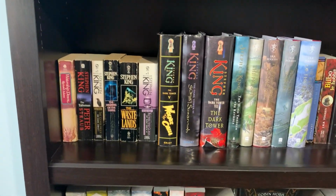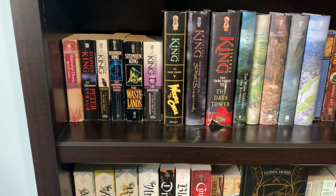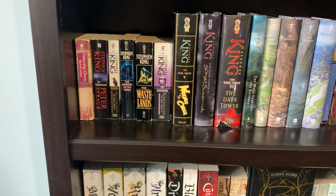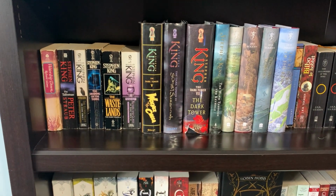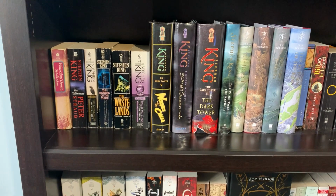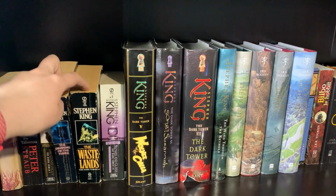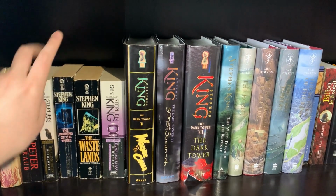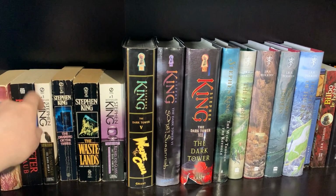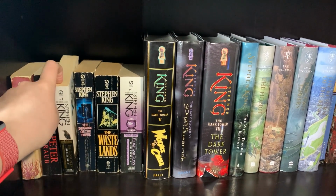Then down here we have Watership Down, which is my favorite book, or one of my favorite books of all time, followed by The Talisman by Stephen King. Then I have my Dark Tower books, which are in various degrees of disrepair. Some of them, like these ones, I believe were my dad's, and then he got nicer, newer editions, and so passed along those ones to me. I did have his copy of The Gunslinger, but read it so much that it fell apart. So this is one of the newer ones that I have.